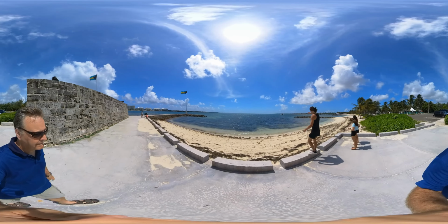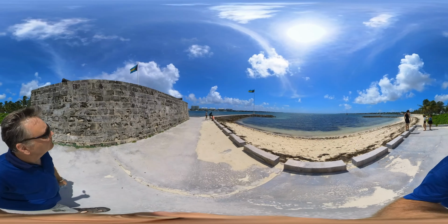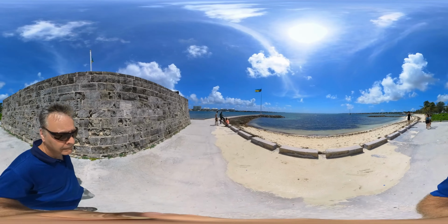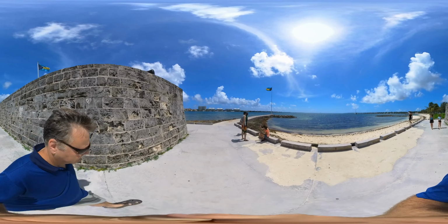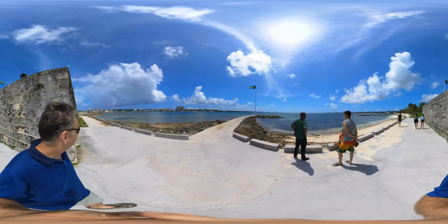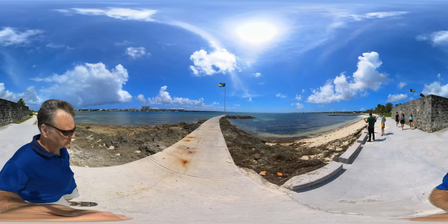On the northern coast of New Providence Island is the main city and port of Nassau. In 1697, Fort Nassau was completed to protect the city and port from pirates, the French, and the Spanish. However, if you could protect Nassau before the ships even got there, even better. And that's why Fort Montagu was built in 1742.